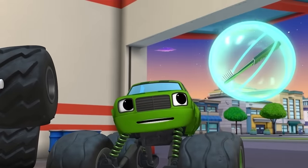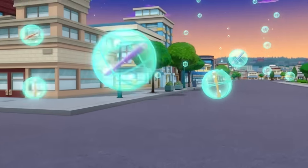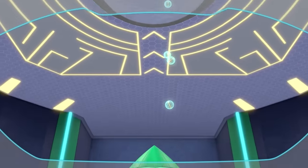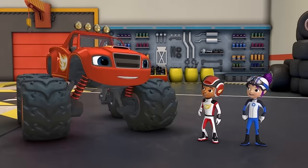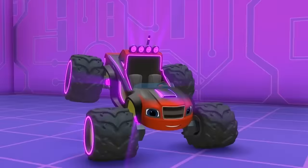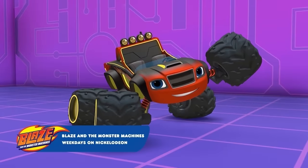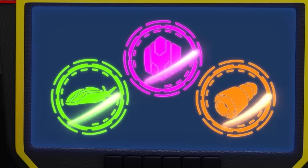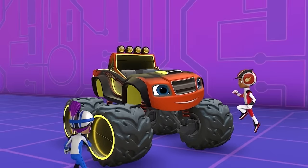Hey! That's strange. Every toothbrush in Axel City is being taken away. Look! The toothbrushes are going into that giant rocket ship. Time to become Special Mission Blaze! We're on a mission to retrieve the missing toothbrushes in Axel City that were taken by the toothbrush taker.